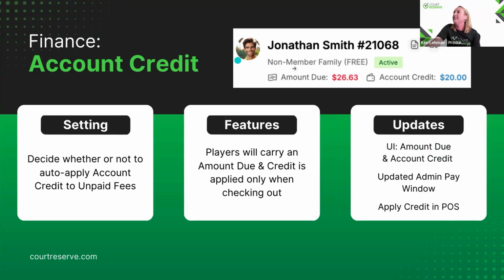So as you can see, this is the header in a player's profile. As an admin, you can now see how much the player has due and available in credit right from their account, when looking at their account from any part of their account. You also have some updated UI on these icons up here at the top as well.